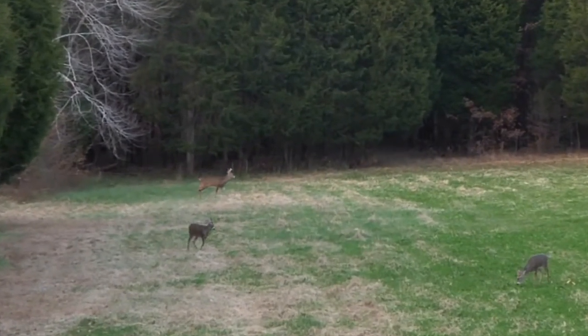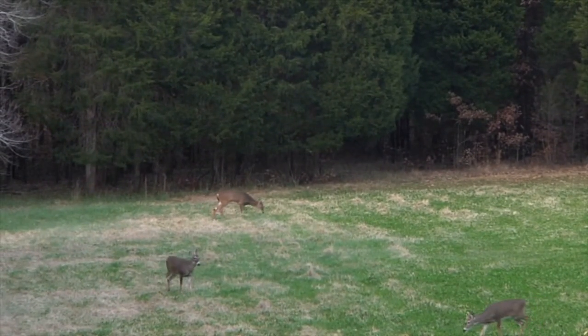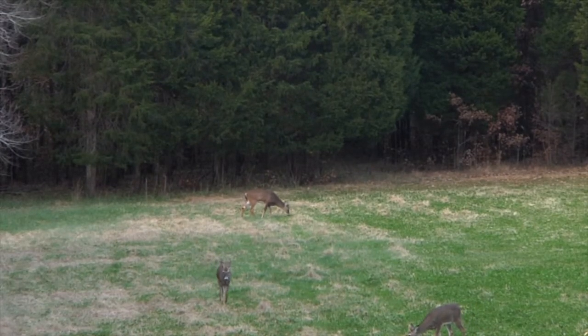Well, look who's come back into the right field. He didn't wander off too far. That is a good-looking buck right there. Good-looking deer.